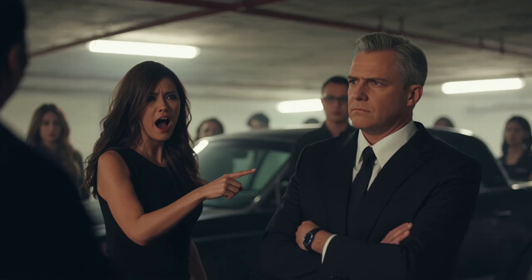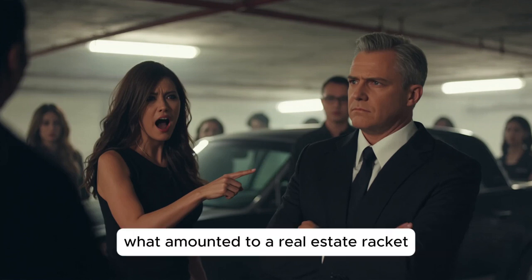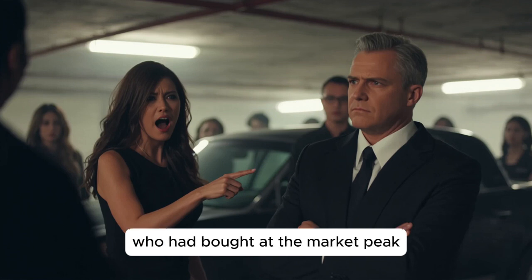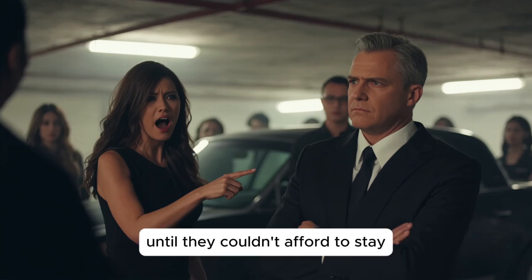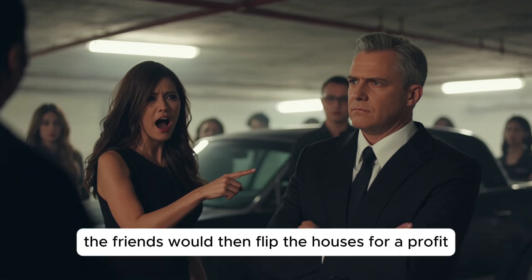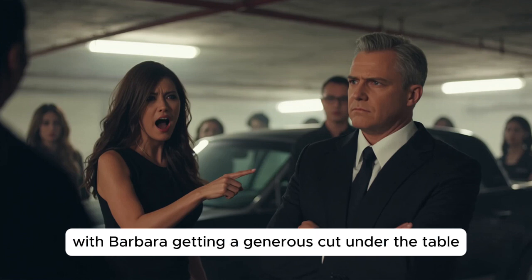The scheme went deeper than anyone imagined. Barbara had been running what amounted to a real estate racket. She'd target homeowners who had bought at the market peak, hammer them with fines and violations until they couldn't afford to stay, then arrange for her friends to buy the properties at distressed prices. The friends would then flip the houses for a profit, with Barbara getting a generous cut under the table.